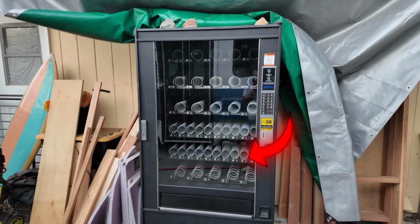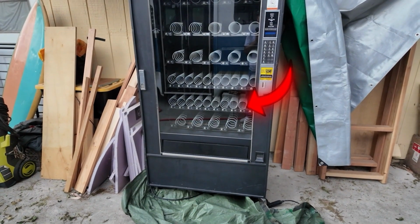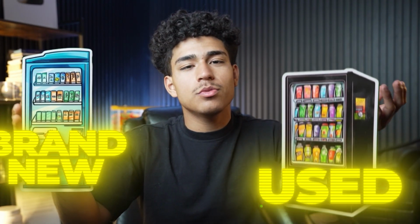The bottom rows, you have to configure it so it works. It has a gum thing, but you have to do something. I'm not too sure. And then you gotta set the prices manually. So it's like the pros and cons of buying a brand new machine and not dealing with nothing, or getting a used one and seeing if you can fix it up. If you're a beginner, that's the decision you're gonna have to make on your own if you're looking to get into the vending machine business.